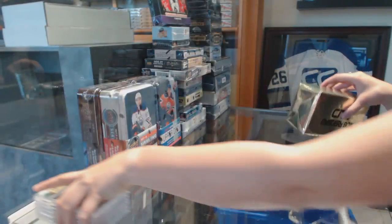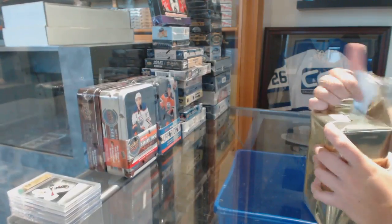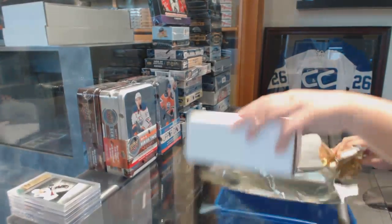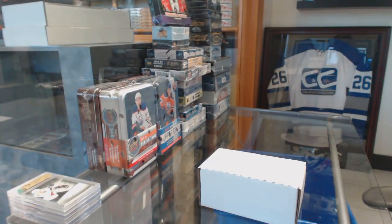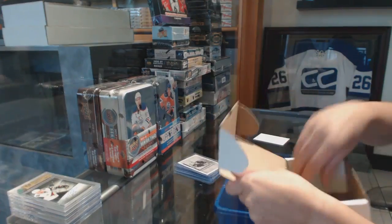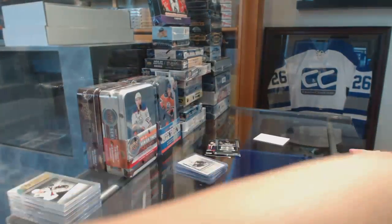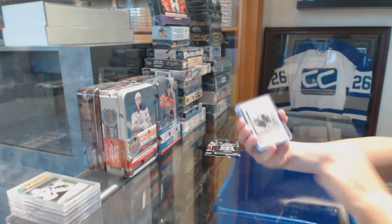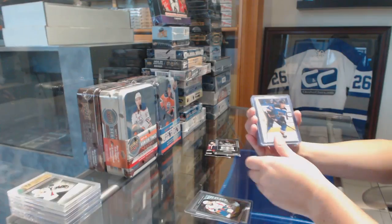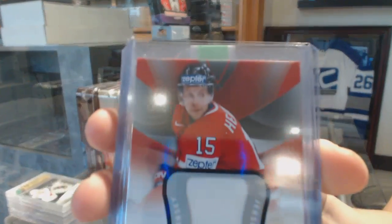Alrighty. On to the mystery box. We've got a wire photo of Matt Murray for the Pittsburgh Penguins, Marquee Rookie Chandler Stephenson for the Washington Capitals, retro for the Blues, Paul Stastny, Team Canada Fabrics jersey, Dany Heatley.